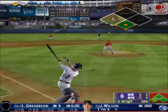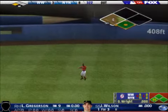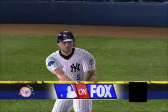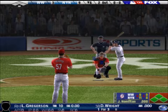Runner on third with one down in the inning. Granderson makes the catch. The runner crosses the plate on the sacrifice fly. To me, that's a successful at-bat. That's a good at-bat every time you can drive in a run. You've done your job.